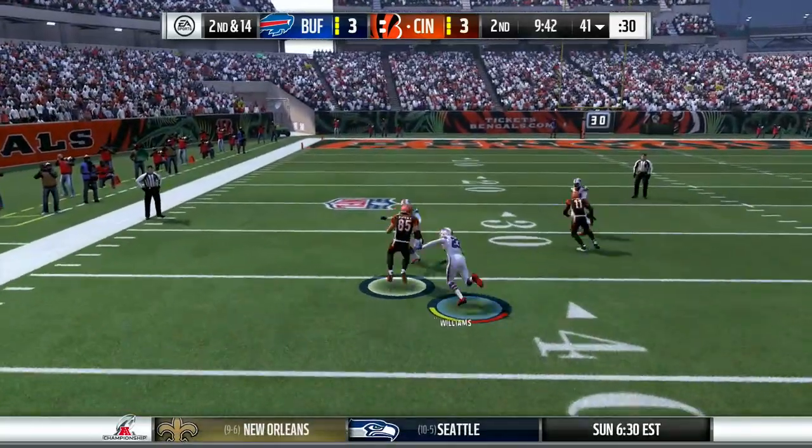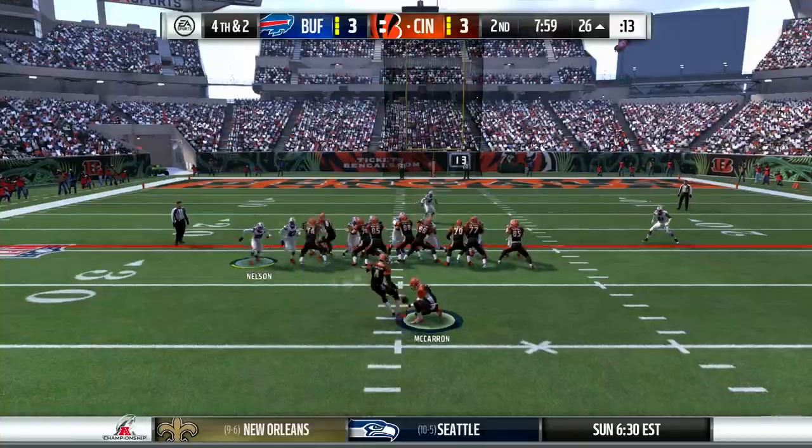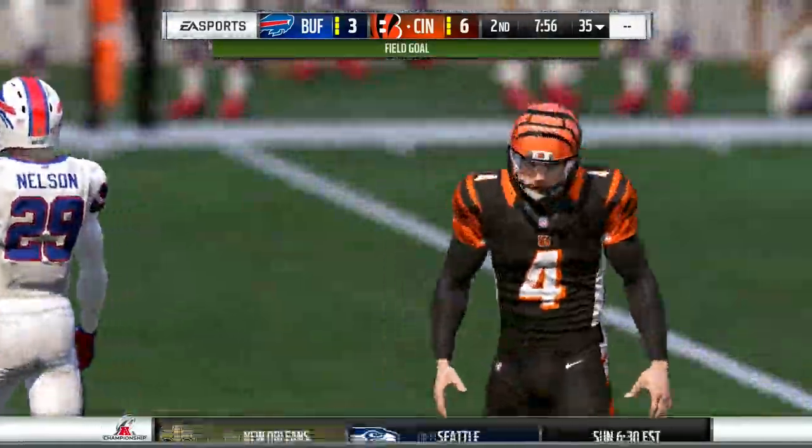So second quarter action, Andy Dalton, play action to Bernard. He's going to find Eifert going out to the outside. He's going to get down into Buffalo territory. But once again, they settle for a field goal, 6-3 Cincinnati lead.